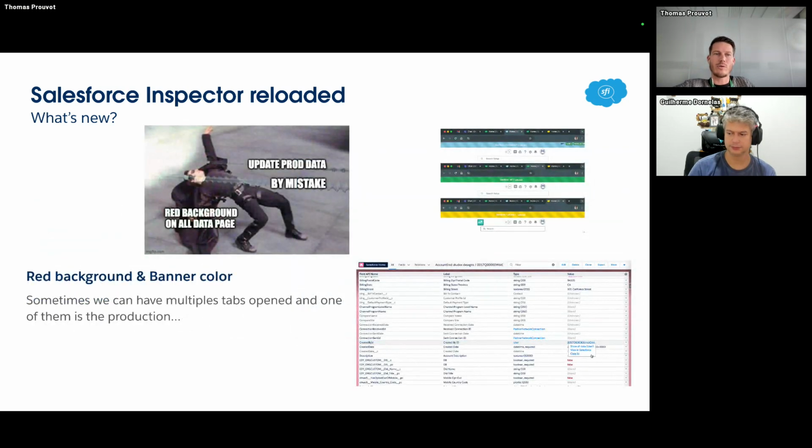So I was mentioning also the sandbox banner header with the different colors. And also I added some, let's say, prod mistake proofing by updating the background color for the pages that can update data. For example, the show all data page will be in red for prod environment. The data import page background will be also in red, so that you make sure that you are not updating the prod by mistake.